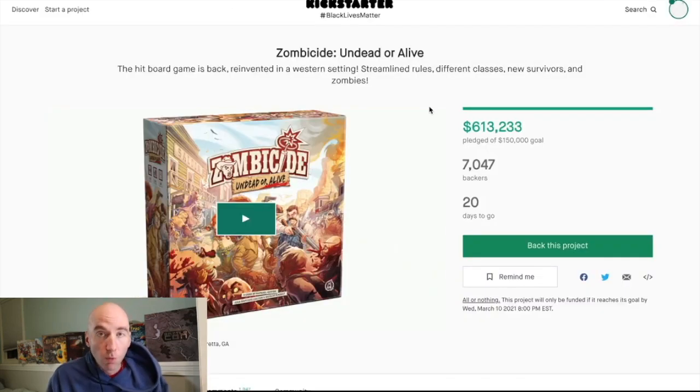Now, I would be remiss if I didn't talk about this, and this is the other big brother on the hill, eclipsing all of the other ones right now. CMON launched their latest iteration, I think the 8th version of Zombicide. Zombicide Undead Alive with the Western theme. I'm going to do a whole video on whether or not you should back it. I think it's that worth it.